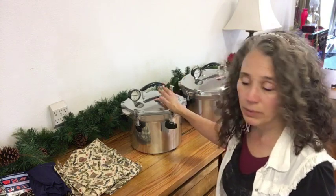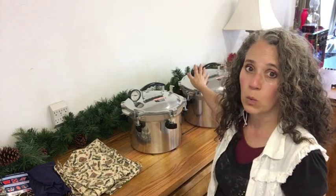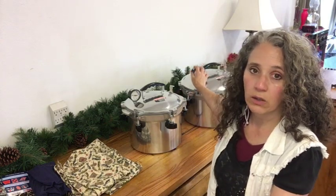So that's another reason why I picked them both up. And I just couldn't pass it up because there's always somebody needing a canner. And like I said, if Kayla doesn't want one of these, I can either pass it off to another friend who's looking for one or just keep it for the smaller jobs. So really great deal.